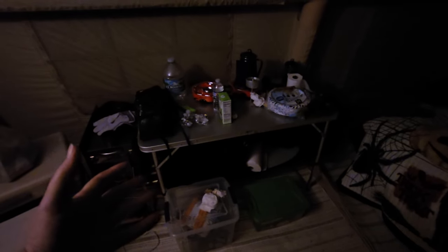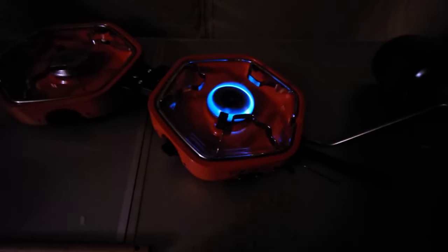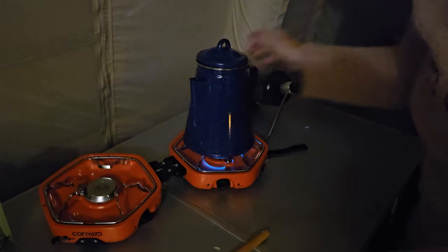Okay, next morning, bright and early. It's about 6:30 right now. Little lady is over there in the bed. And I'm about to clean up this mess over here so we can make some coffee. So we were gonna make some hash and eggs this morning, but we forgot to bring forks.